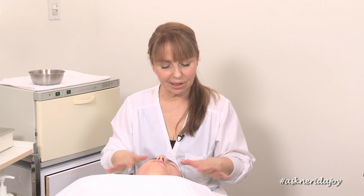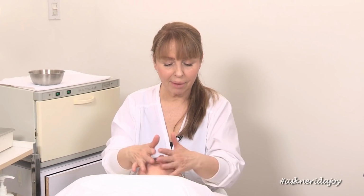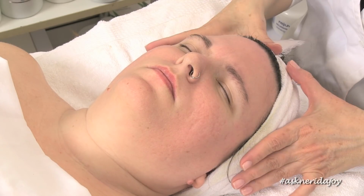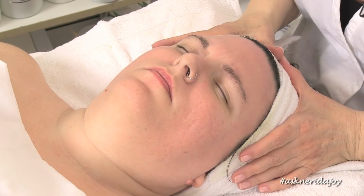Okay, so we have worked in some treatment products into Katie's skin. We've worked in the Q Flavonoid, we've worked in the healing gel, I've worked in a peptide cream, just to kind of really get some movement there on the cheek area. I'm going to do an AHA on her today. Her skin is feeling really good. I'm going to go a little bit stronger than my normal AHA. I'm going to up it to my Fruit Complex number 2.